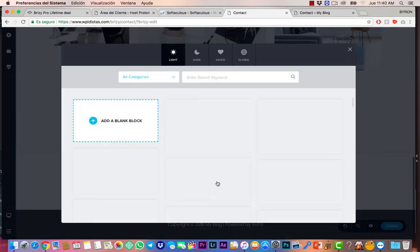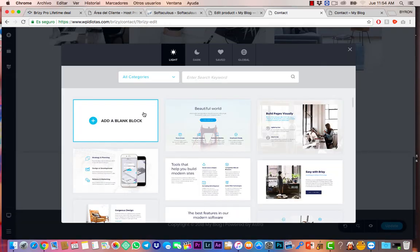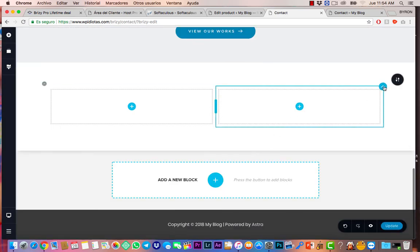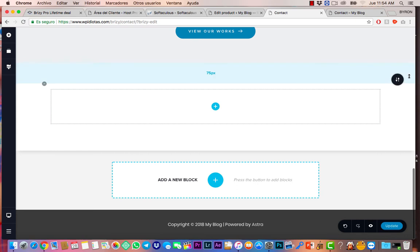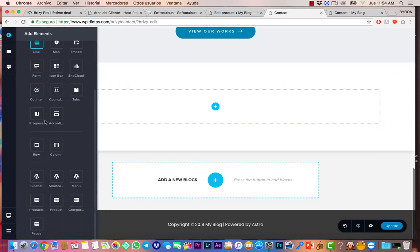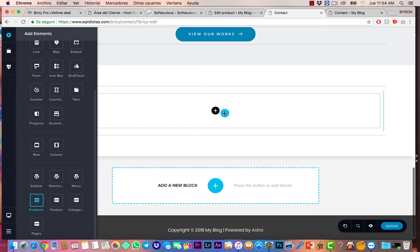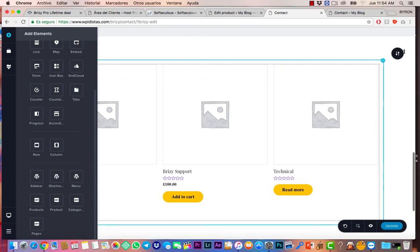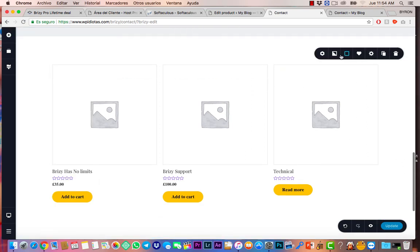and let's add another block. Let's go with a blank block. Okay, we added it. Let's go over here. Let's get rid of this one. Let's go to elements, scroll to the one at the bottom where it says product. Let's drag and drop, and here it is. These are the 3 products that I currently have in my WooCommerce.